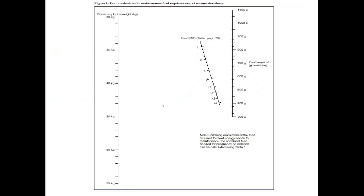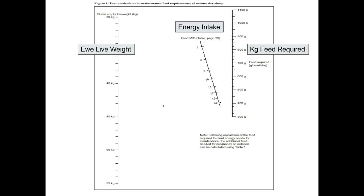This graph is an older one for sure, but it's one of the resources that's in the handout from today. It's on page 37 of the Managing Drought booklet. There's also one on beef cattle in the same publication. What we have down the left-hand side is ewe live weights. We have the energy intake, and then we have the kilograms of feed required.